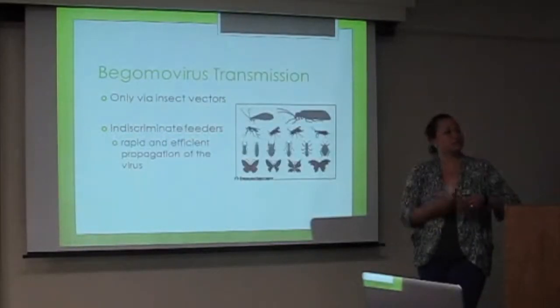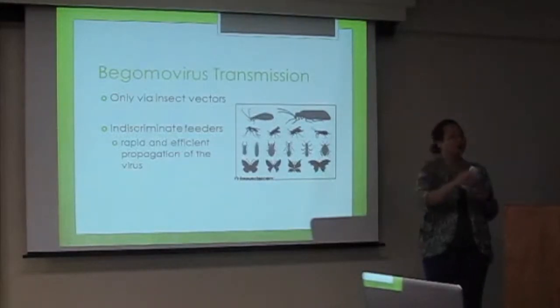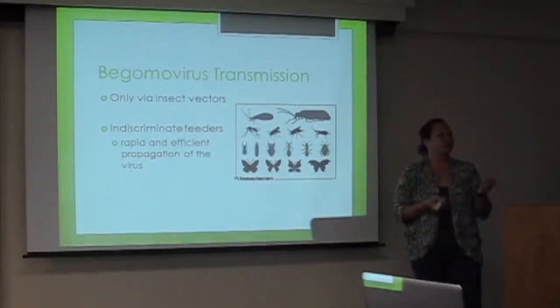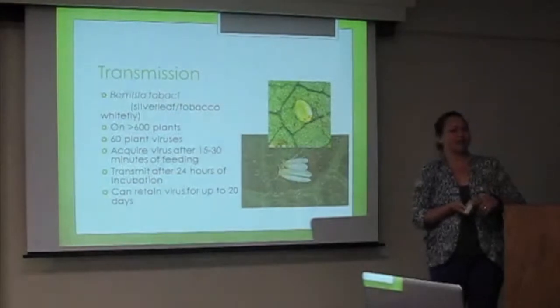AYVV is transmitted by one insect, the whitefly. They rapidly propagate the virus, and because they're able to fly around, they hop all over and they're able to transmit the virus. If I had the virus and I'm a whitefly, I just fly around for a day and start feeding on all you guys, assuming plants, you guys would probably all get the virus. All it takes is one single whitefly that is infected to infect a plant. So, that's a whitefly.